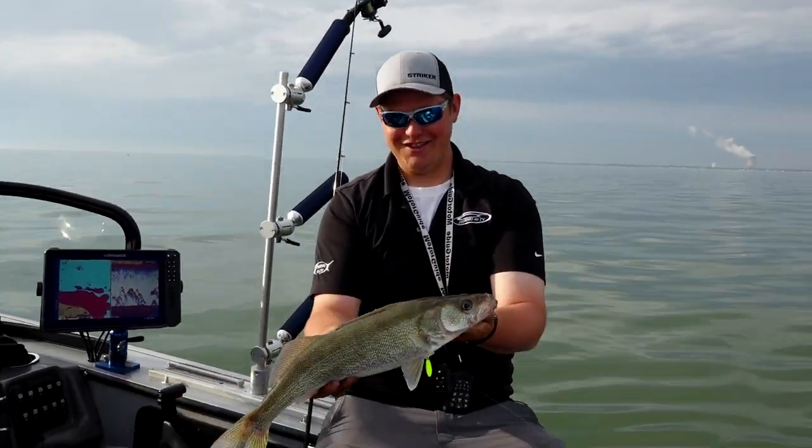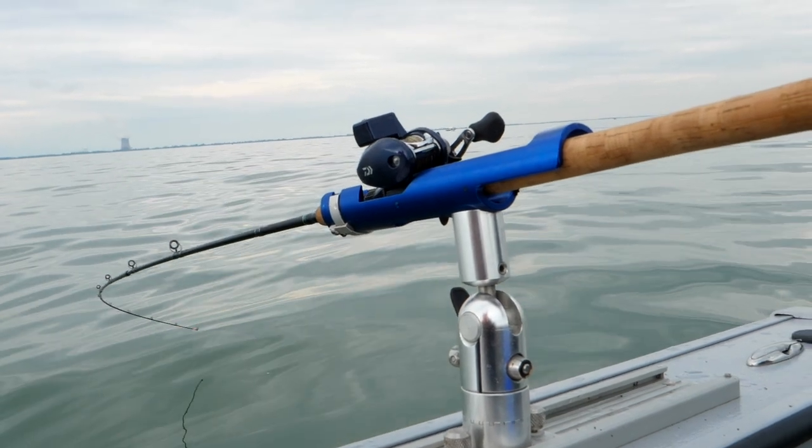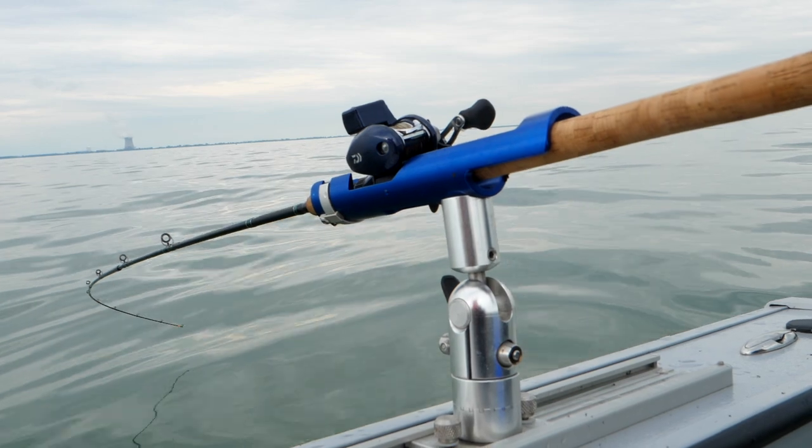That's a nice fish. Now, I know my dad talked about it, but one of the things that you're going to find when you come out here is you have fish that are suspended, and that's where tadpoles really shine when you're targeting those suspended fish, but there's also a lot of fish on the bottom. Some days those bottom fish just simply don't bite. Other days the majority of your bites come on bottom, so it's really worth fishing a bottom bouncer.